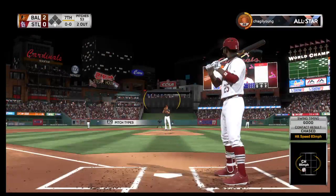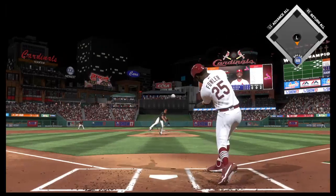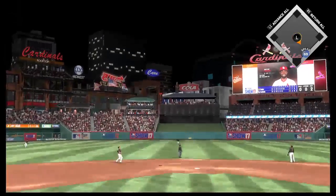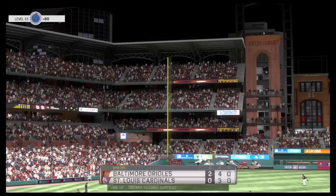Digging in once again, Dexter Fowler. He's 0 for 1 thus far. First delivery to him on the way. Swing and a little blooper to center. Coming in is Jones. He gets there to make the catch, and that ends the inning.